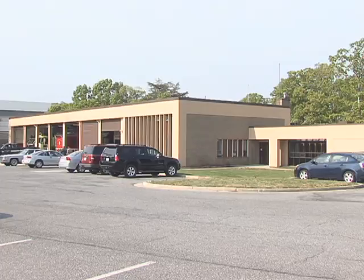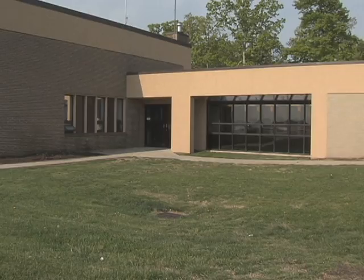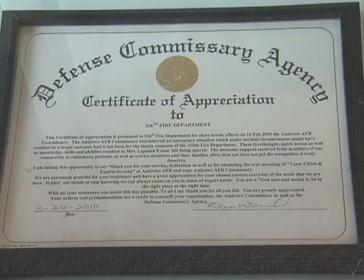Here at the firehouse, I'm the Assistant Chief of Operations for B shift, so I see the day-to-day operations for an entire shift, responses, and anything that occurs in the station. Walking into our fire station here, as soon as you open the doors, we have a display case for all our trophies and awards that we've received over the years.